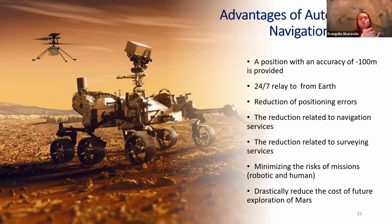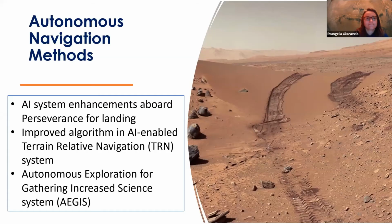So the actual advantages of autonomous navigation would be better positioning accuracy up to 100 meters in a circular perimeter, 24/7 relay to and from Earth, reduction of positioning errors, and especially reduction of surveying and risks of losing the mission. Next slide, please. I would like to hand over to my colleague, Rachel.